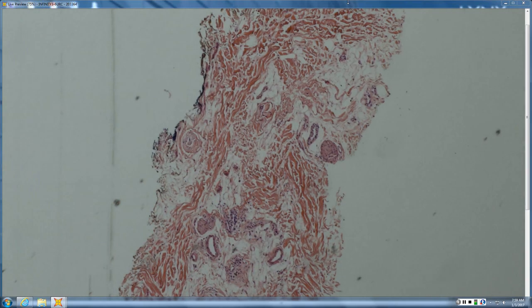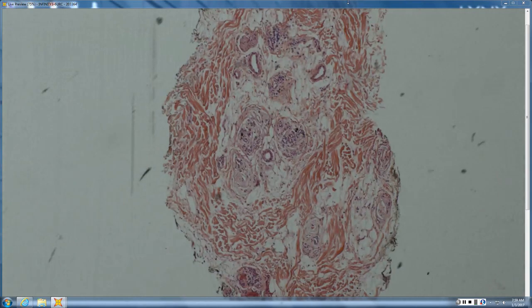And then here we see pigment in fibrous tract remnants. For those online, let's get over a little bit. Okay, so pigment in fibrous tract remnants here, and that definitely goes with alopecia areata. Very good.